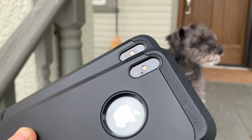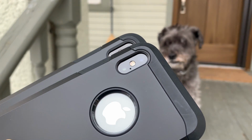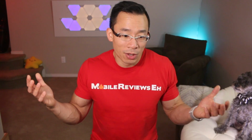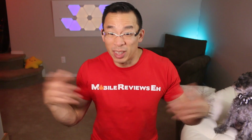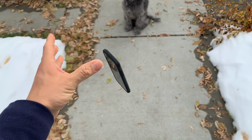I also noticed that this year, the camera cutout on the Tough Armor is actually smaller. Now that smaller cutout isn't going to have any effect on the operation of the camera, but I'm guessing it's probably a good thing that more of your iPhone is covered by the case. Now in terms of protection, the Tough Armor can easily handle drops from waist height and probably phone call height.